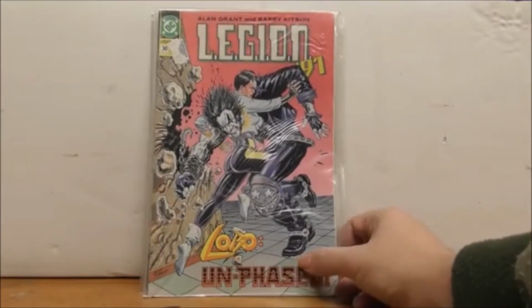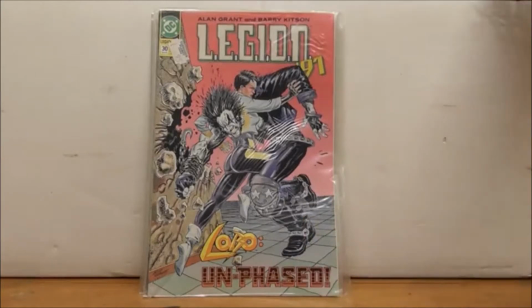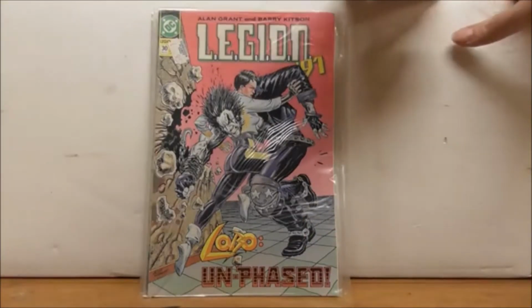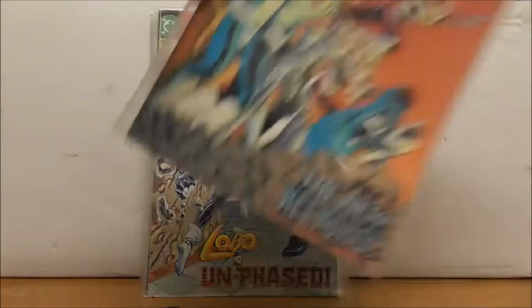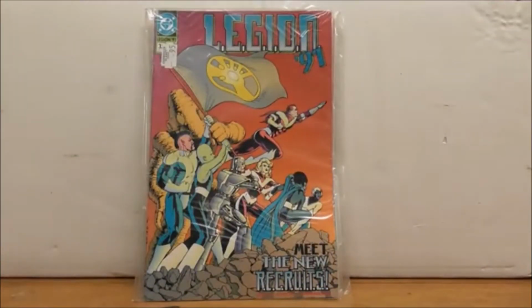Lobo unfazed, even though he's had a knee in the crotch. That would faze me, I can tell you. Faze me very much. Legion 91, meet the new recruits.